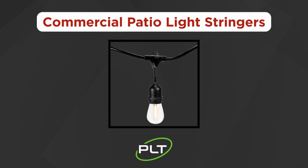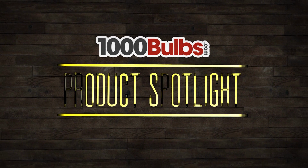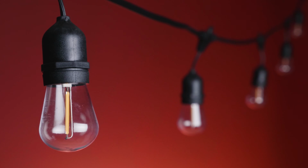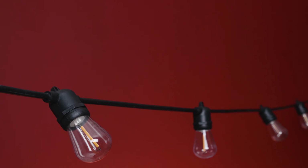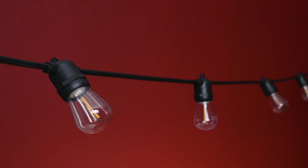Transform the look and feel of your outdoor spaces with commercial-grade patio light stringers from PLT, sold exclusively at 1000 Bulbs. PLT's commercial patio light strings are the perfect high-quality lights for restaurants, wedding venues, and more. Designed to outlast and outperform standard consumer-grade products, these stringers are built to withstand the test of time.